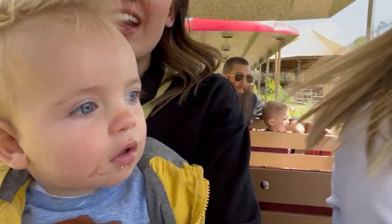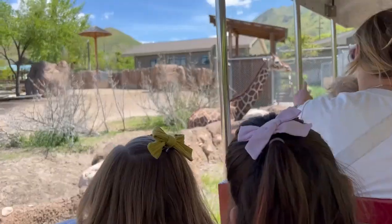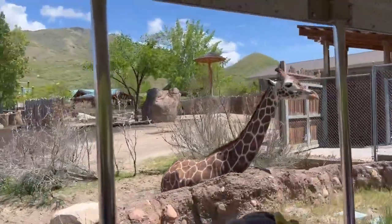We've got three lionesses right here. Lydia, you see the animals? Now she's a little braver than Stephanie, is going to come up right up next to the train.